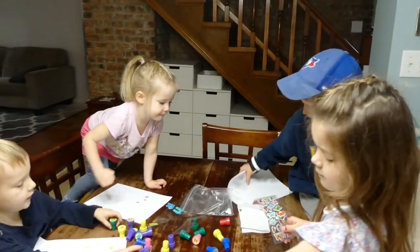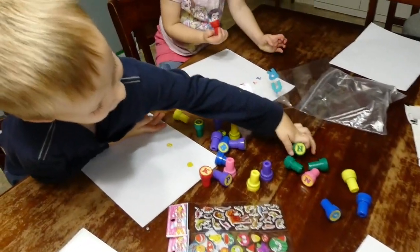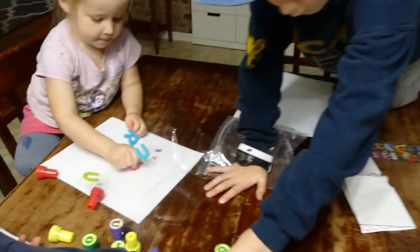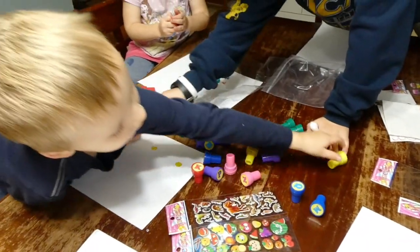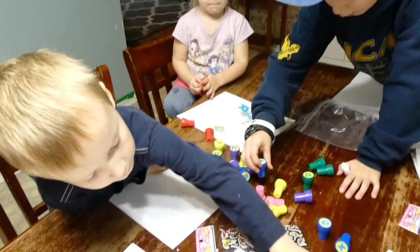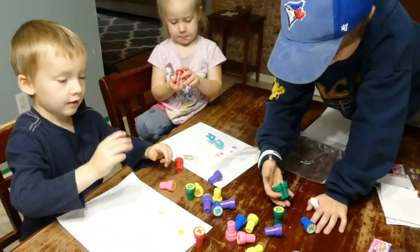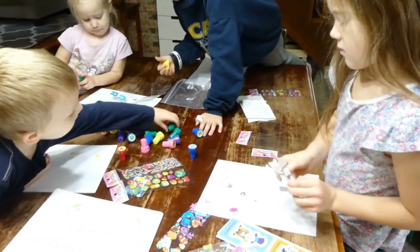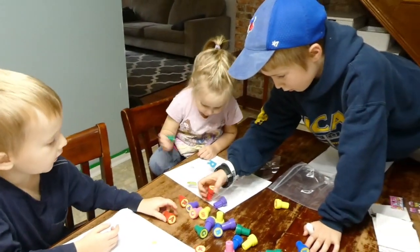On the first day of school, we always have a little arts and crafts time. The kids each decorate a piece of paper. I got stickers out here, and each of the kids has a binder to store some of their schoolwork and different papers they do throughout the year. These papers that they decorate on the first day of school go into the front sleeve of their binders.